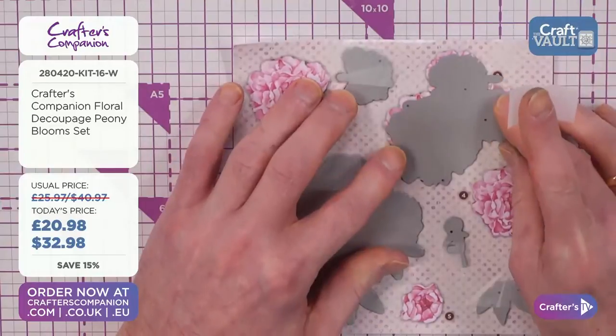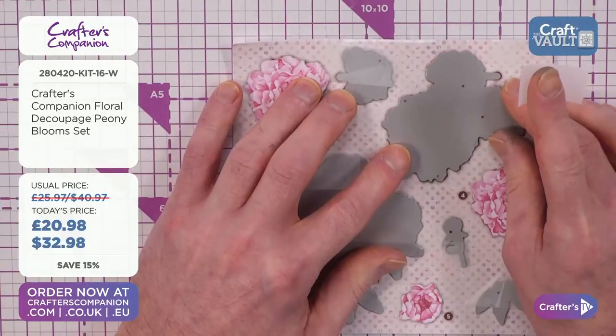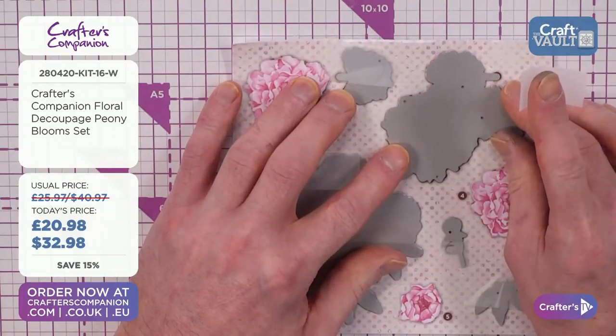If you had this, Jo, would you do your die cutting or would you fussy cut? I'd fussy cut.